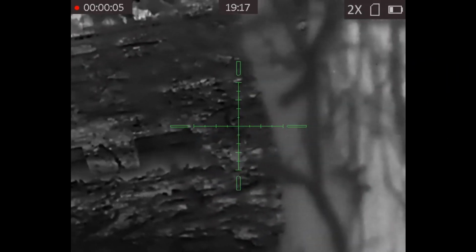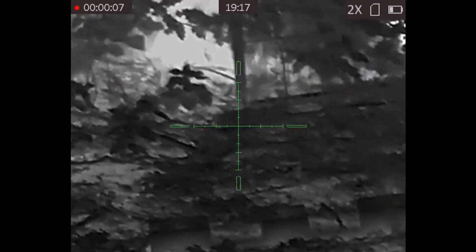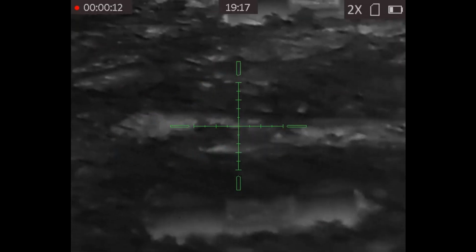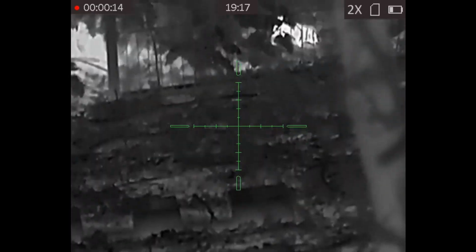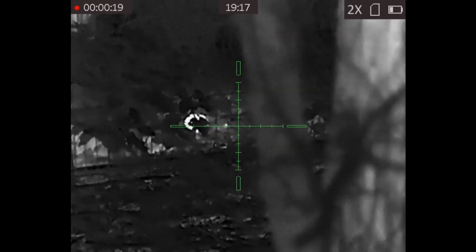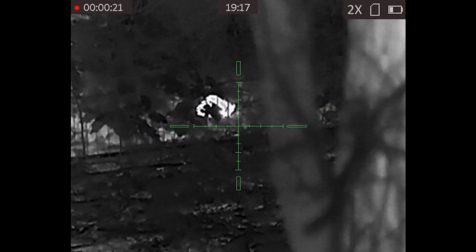The rat I'm looking for I actually spotted with the spotter, but it's a lot harder to find them in the actual site. Once again, good solid headshot, rat bouncing around a bit. I found it just behind this large tree when I came to pick up.